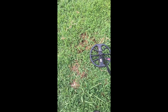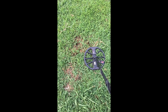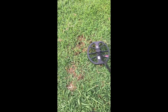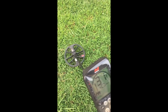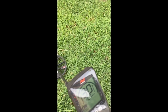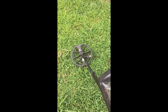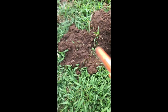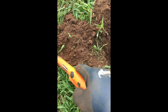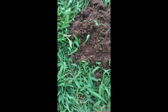As you can see, there's where I just dug that last Wheatie, like the probably last 4 Wheaties. Now I'm getting a real nice high tone signal, 27 to 31. Maybe we're finally going to find some silver. I'm going to dig it and see what we find. All right, I show that I got whatever it is now out in the hole. So let's find out together what we got.